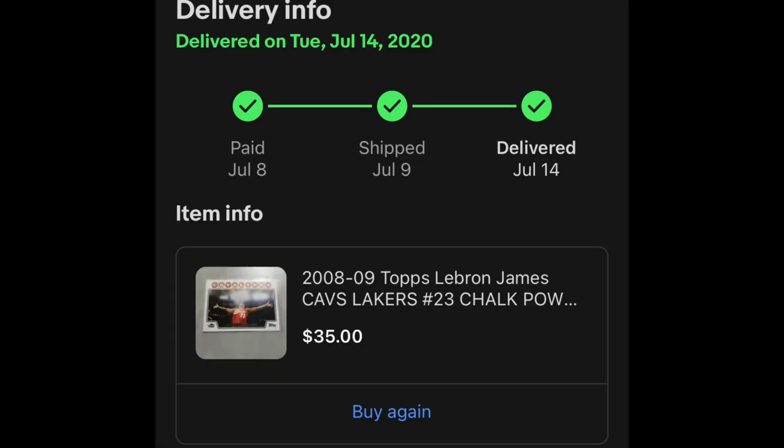And then the LeBron, the 2008. I didn't get the Topps Chrome, but I bought the Topps, and I was very excited to pick that up. Honestly, too, with the Topps Chrome, if you look at the 2008, 2009 Topps set, those are really the lower end, but they're still very, very expensive in pricing. So I think that 2008 set is going to be very iconic.